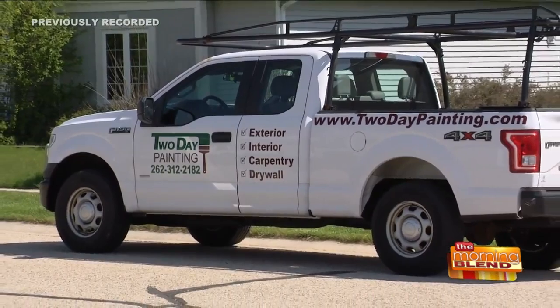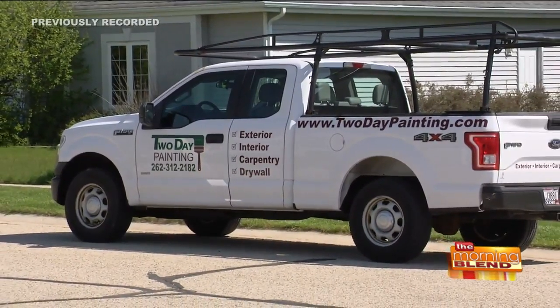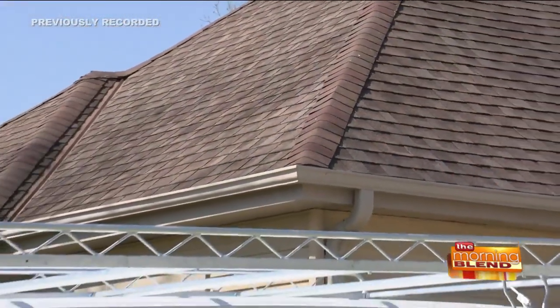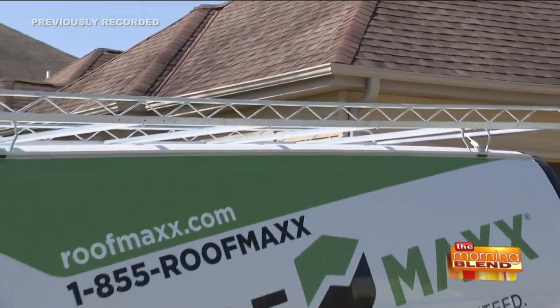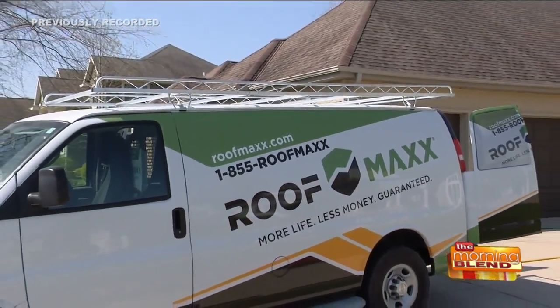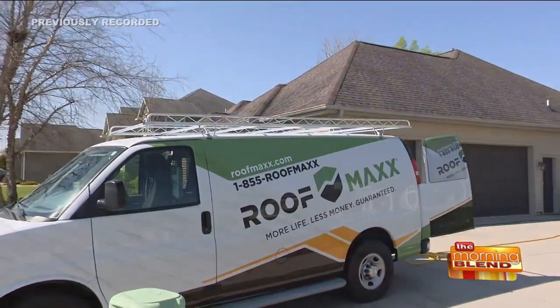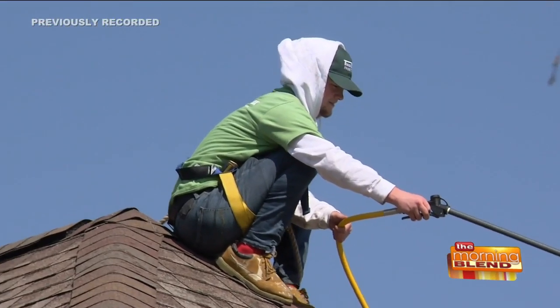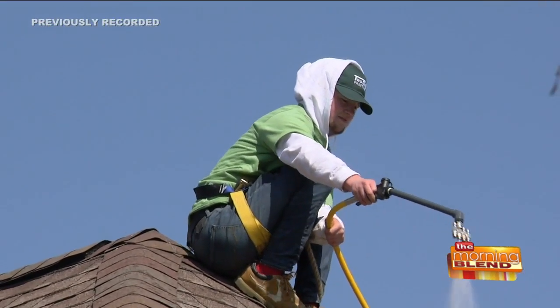We do inside, outside painting, kitchen cabinet repainting, carpentry, drywall, color consultations. And we've become one of the most reputable painting businesses in southeastern Wisconsin. We just joined Roof Maxx as a dealership last year because we were excited about how this could really help a lot of people. And it makes me feel really good that it can help people both save money and really help the environment at the same time. I like that too. Can you show us what a treated shingle looks like?